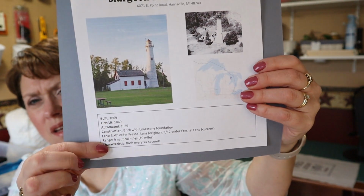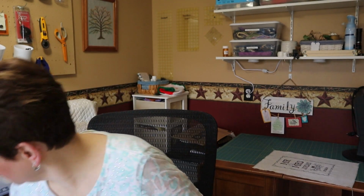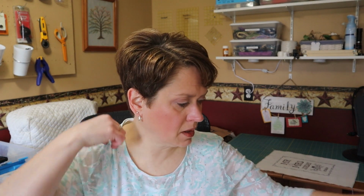And then down here, I just want to put in some information. So I have that it was built in 1869, it was first lit in 1869, it was automated in 1939, what kind of construction it is, what kind of lens it has, what the range is, like this one goes 9 nautical miles, and any special characteristics. That's just what I want to put on those information sheets. And I keep thinking that I need to sit down one day and make all the information sheets, take them into work and print them, and then pick away at making the lighthouses.